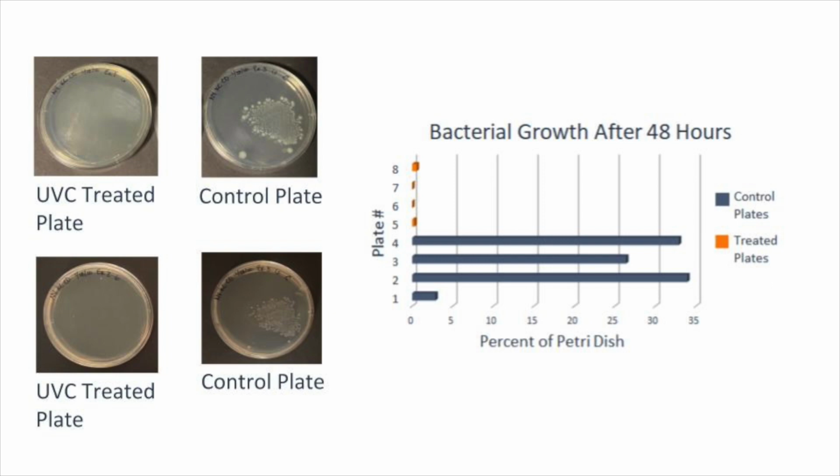At 24 hours, the control plates each showed clear bacterial growth, while the treated plates showed almost no growth. This evidence suggests that the device is effective.